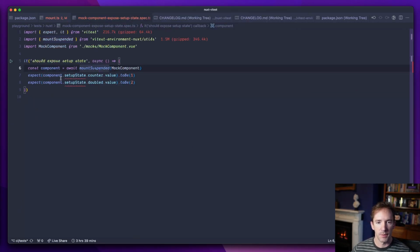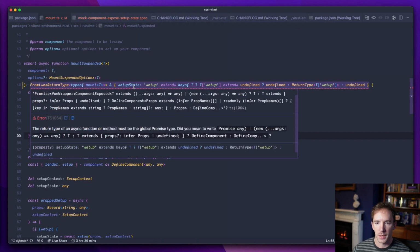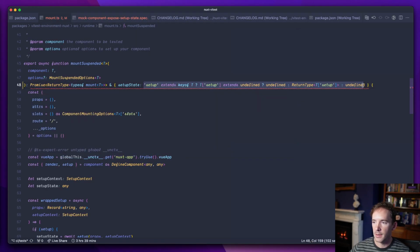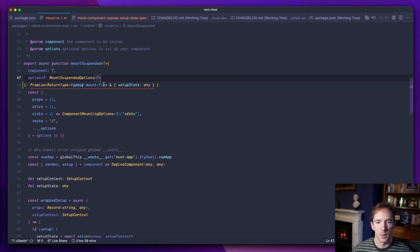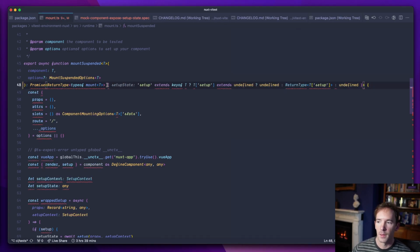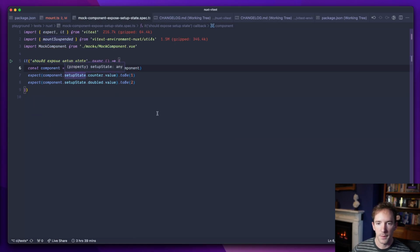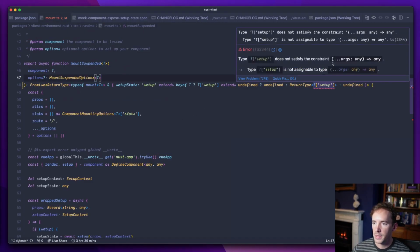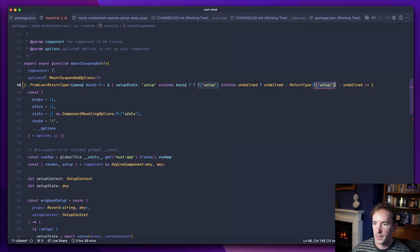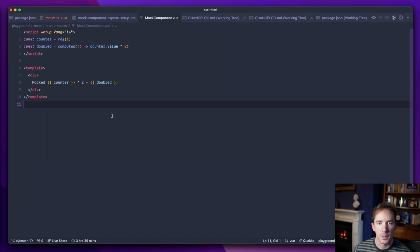I'm not 100% convinced that I'm doing anything useful here. So this needs to have a setup state property. And if I just said any, let's just check that that's flowing through. Why is that not? Ah, it needs to be within here. Okay, so let's just pull that in and stick it there. So that should now be passing. But now we need to specify that this, and just further clarify that mock component.